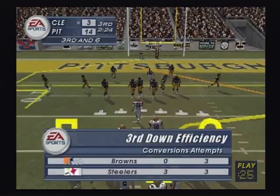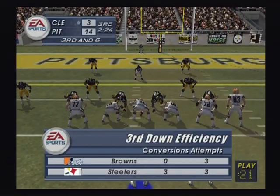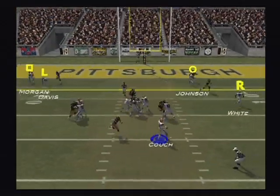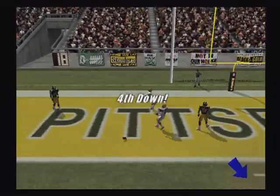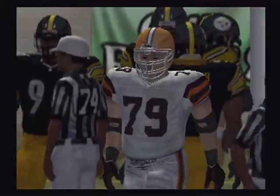It's third and six coming up. Ball on the 13-yard line. Couch starts out of the shotgun. Quick drop, passing right. Johnson just couldn't find a way to come up with that one. Well, the quarterback did his part. Maybe he heard footsteps.